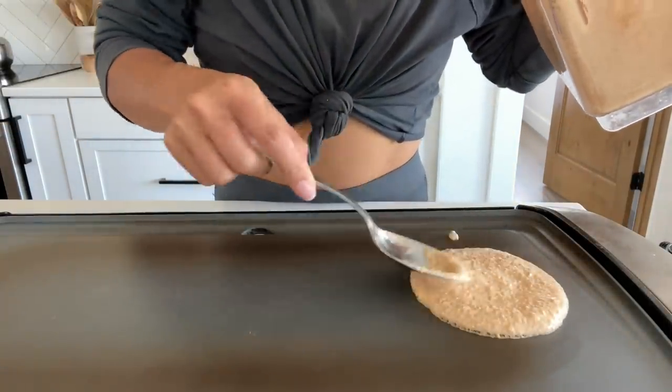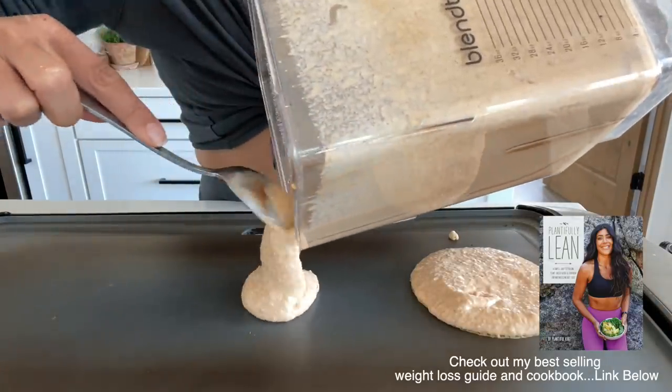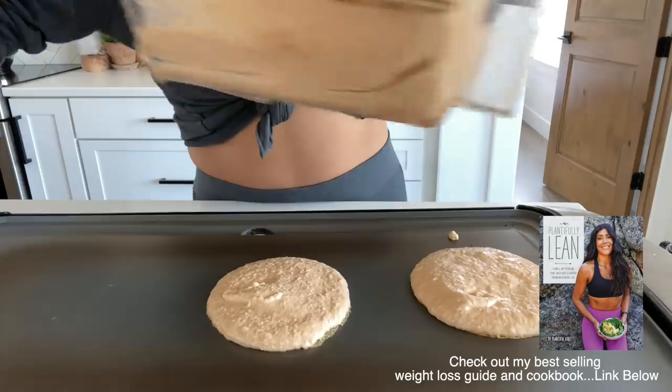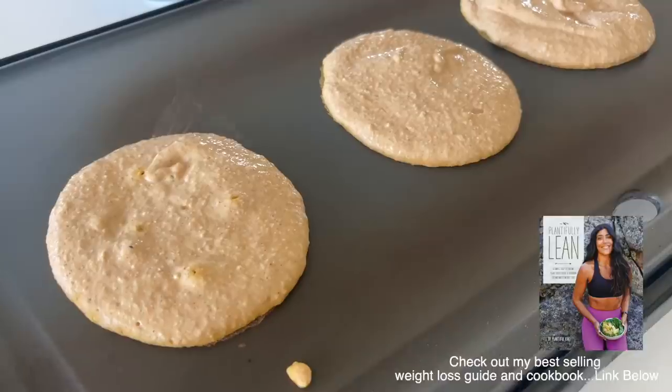So once you get the batter onto the pan, you kind of want to spread it out and make them kind of thin. Otherwise, they do not like to cook all the way through. I've tried adding more water to this and they just don't cook through. So I just kind of spread them out and they come out perfect.